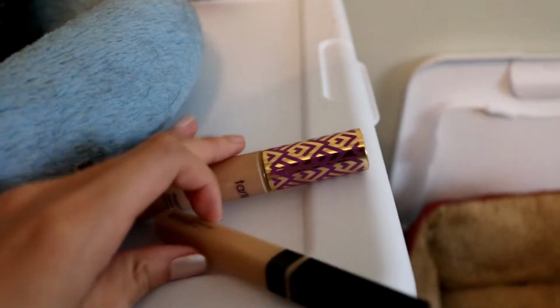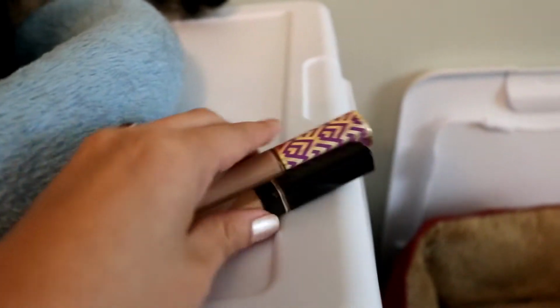What if I do this? What if I set these two here? That's not working. Set them like that. Okay, you pick.